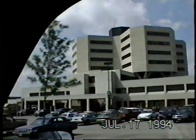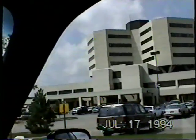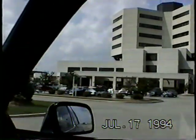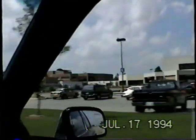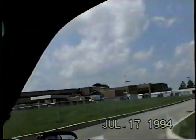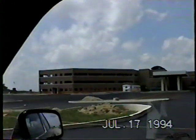Nicely done. And then the hospital added on all these lower 2 levels. In the back they extended it out quite a bit. It never used to be that big. And they've added all that stuff on back there. And right now they are building a medical office building, a new addition to the medical office building, which you can see to the left there. Pretty large addition to the medical office building, as a matter of fact.